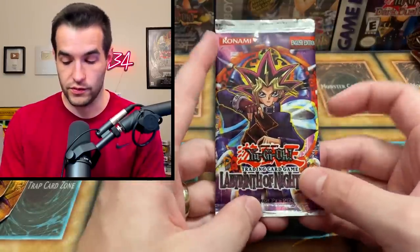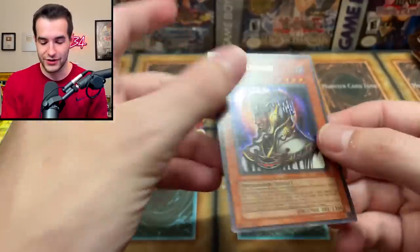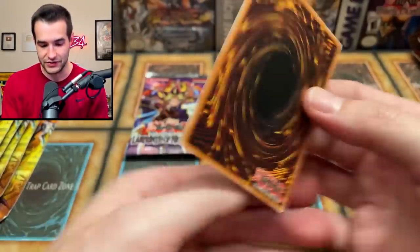So, we did get an ultra rare though. So, one of them wasn't resealed, I guess. You know what? Let's check this card out. We never checked the condition. Let's make sure it's in good shape.